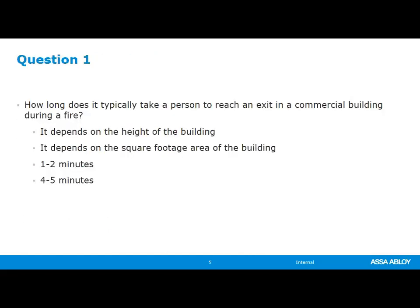Here's a question for you before we get into the definition of means of egress and a few other things. I just want you to think about this for a minute. How long does it typically take a person to reach an exit in a commercial building during a fire? Does it depend on the height of the building? Does it depend on the square footage of the area of the building? Does it usually take 1 to 2 minutes, or does it take 4 to 5 minutes? Just think about that for a second.